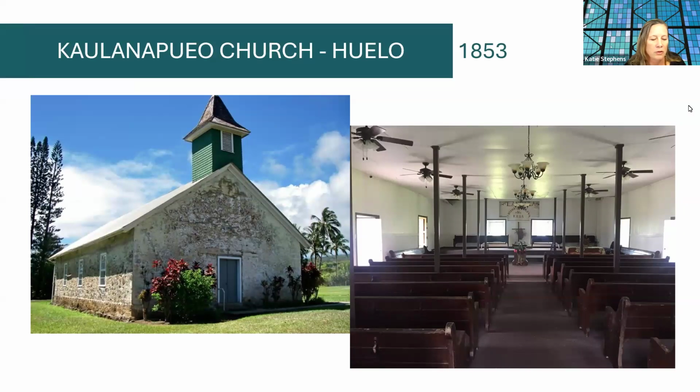So Kaulana Pueo Church in Huelo. This church was built in the New England square and spare style in 1853. The land used had been the site of a dense grove of hala, a plant prized by coastal Hawaiians because its leaves made excellent canoe sails. The name Kaulana Pueo, which literally means famous for owls, was given when the town of Huelo was a thriving sugar town with a mill and surrounding cane fields.